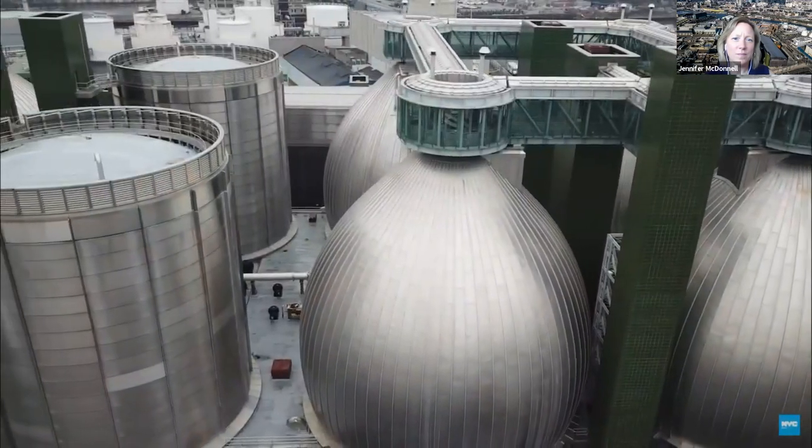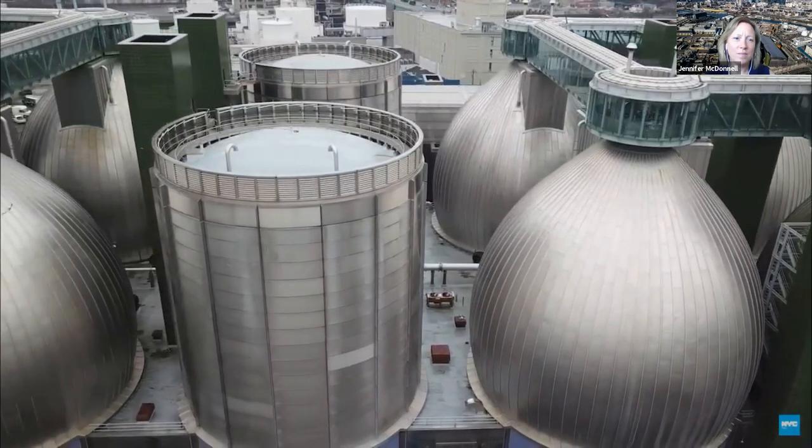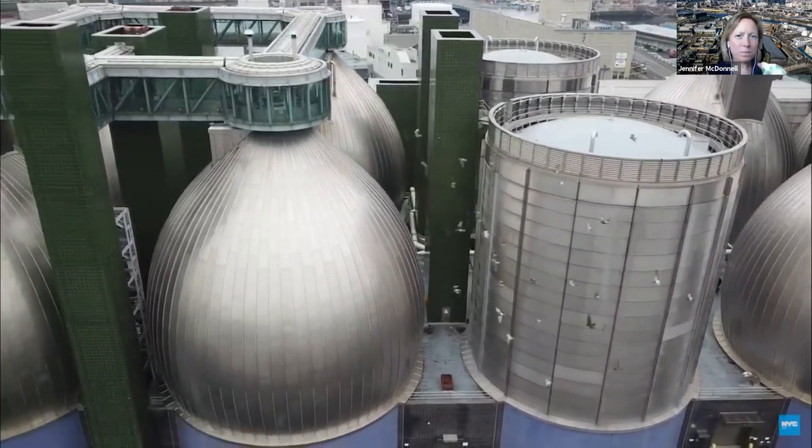These digester eggs are really a monument to wastewater resource recovery, to every sewage worker who helps this great city of ours to run and to grow more sustainably each day. We're gonna head over to the support building next.